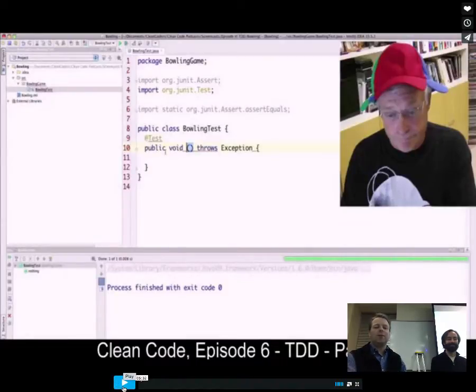Okay, and so what Uncle Bob is going to do is demonstrate test-driven development by implementing a little program that simulates a game of bowling and how you score it. You'll see he goes through a pattern called red-green refactor. He gets a test to fail, he gets a test to pass, and then he takes an opportunity to make the code better, to refactor it.